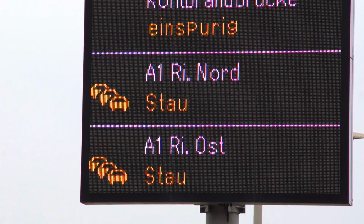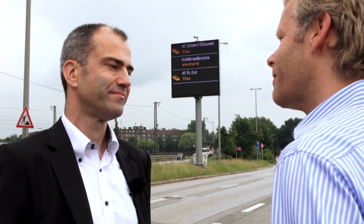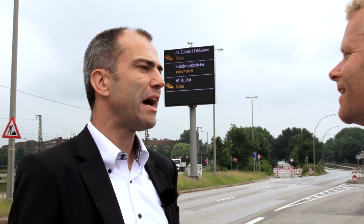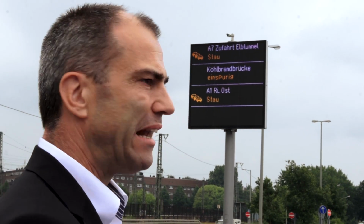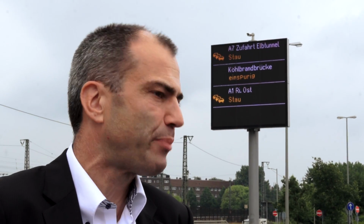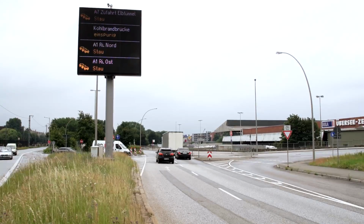We're now standing in front of one of the 16 DIVA info boards around the Port of Hamburg. Where does the name DIVA come from? DIVA stands for Traffic Level Dynamic Information System, and that's what it shows. We put up anything that's relevant, anything that might make you want to take another route, or make changes to your itinerary, maybe make you take a break.